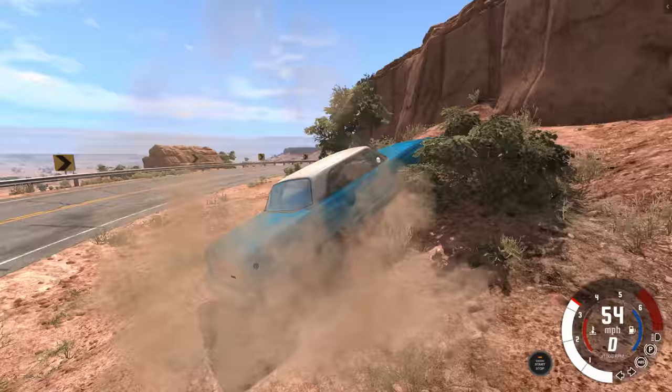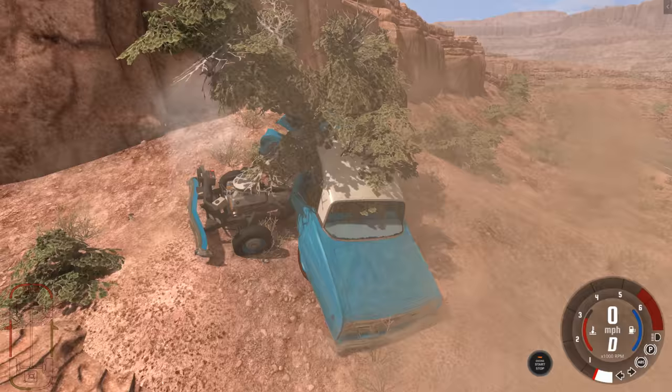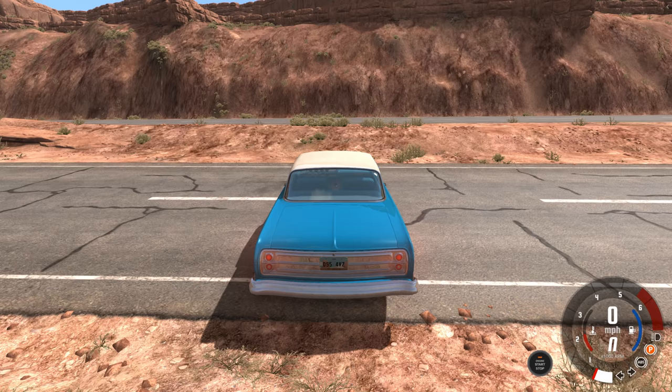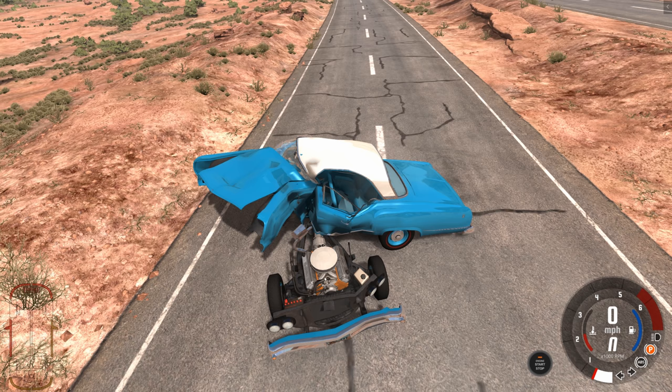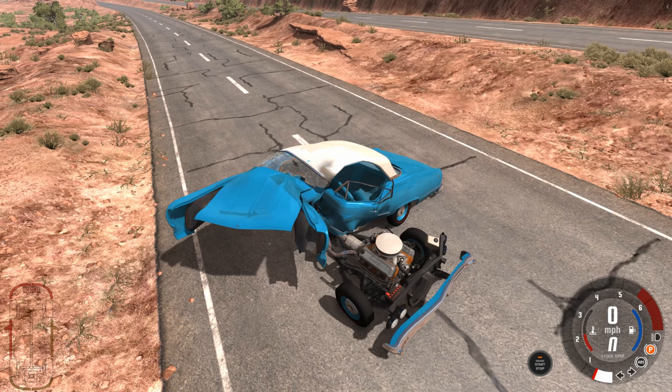Got it right into the tree. How does it look? Oh my goodness. We gotta get a better look at this. So I'm gonna save it, reset it, and then load it up, because I managed to bend the frame at a 90 degree angle while the body of the vehicle is still mostly straight. That just looks crazy. You can so clearly see the engine. It's like completely removed from the vehicle.